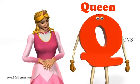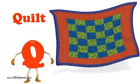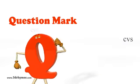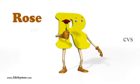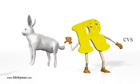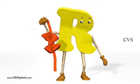Q is for queen. Q is for quilt. Q is for quill. Q is for question mark. R is for rose. R is for rainbow. R is for rabbit. R is for ribbon.